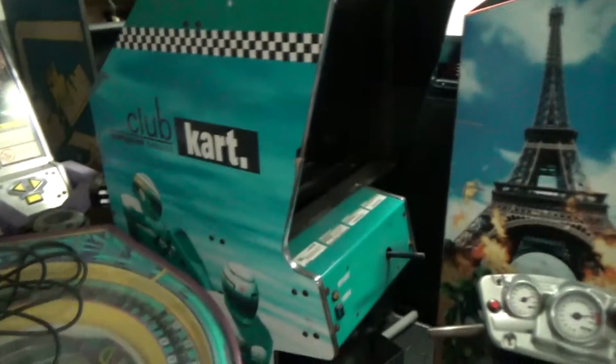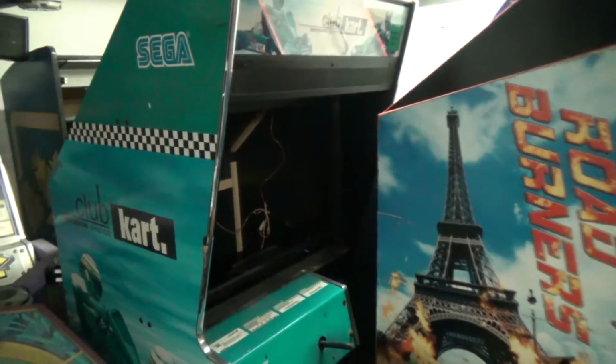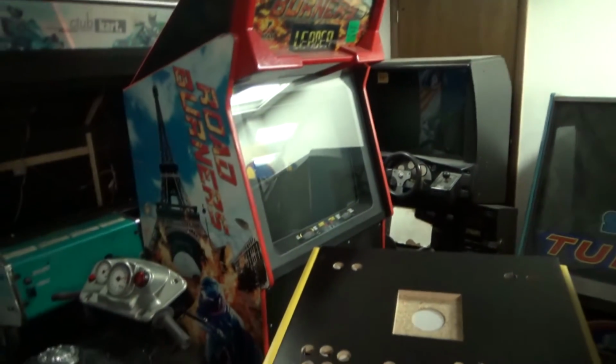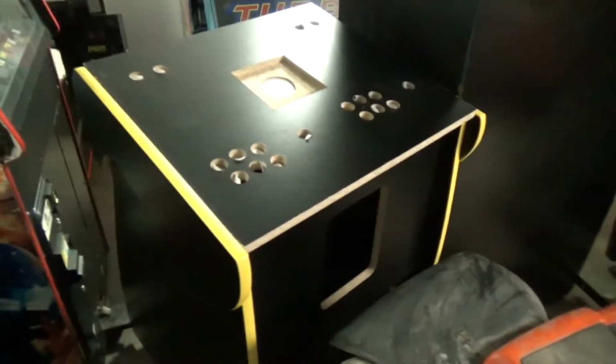We've got a club cart here. This machine's getting parted out. If you need club cart parts, you know where to find us. We've got a Road Burners machine. I believe this machine is for sale also. I believe you want $650 for that. Road Burners is a great game. It's got a nice monitor in that game.